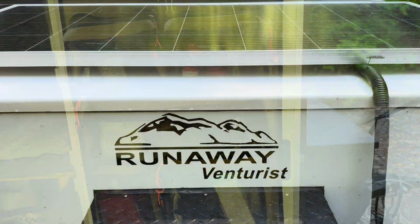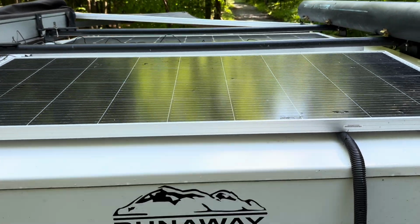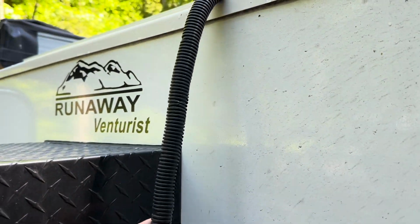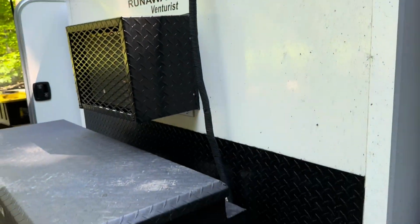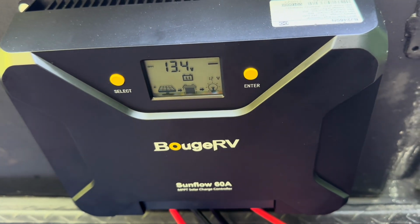On the top of the camper, I have 2 180-watt solar panels mounted, and I didn't have time to get the correct conduit to hide the wires, so I have this on there right now for this trip. But when we get back to Florida, we're gonna hide those wires a lot better. Those 2 solar panels come down here to the Bougerv solar charge controller.